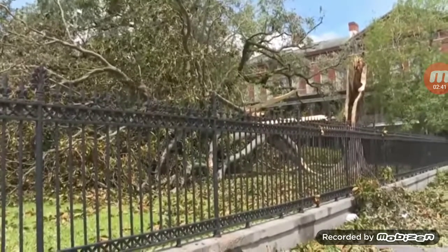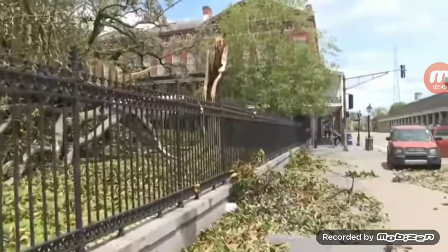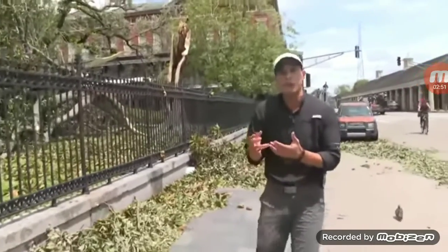Now in the French Quarter, a lot of debris. You see buildings messed up, but also you see rooftops ripped off as well. Some trees falling on top of cars. Keep in mind this too, power is still out to the entire city of New Orleans.